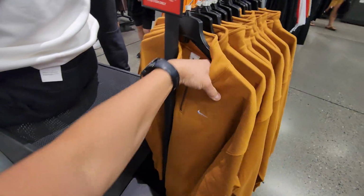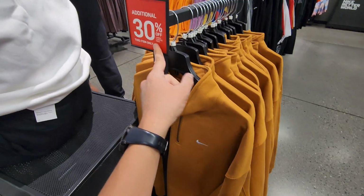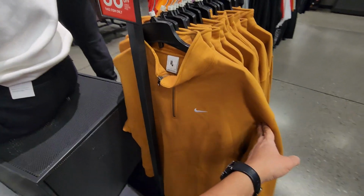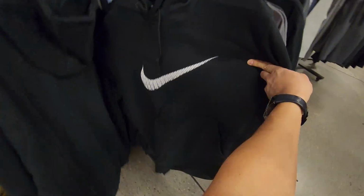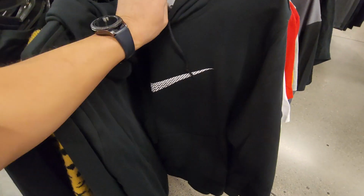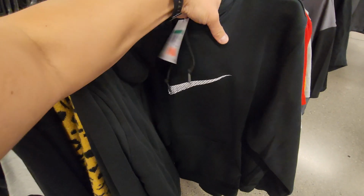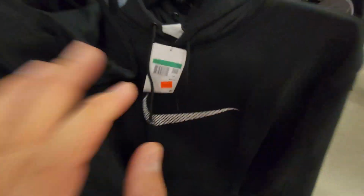These are Nike pullovers, super premium material, $130. Get an extra 30 off, not bad. Then of course we are going to check out the clearance apparel. Gotta check out the clearance apparel, see if they got any steals. That's embroidered on, which is pretty dope. It's like a medium, I want to say, oh no, it's lightweight. $20, $20, are you serious?